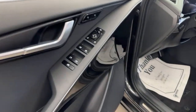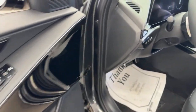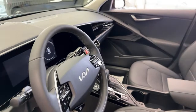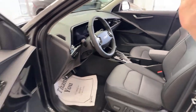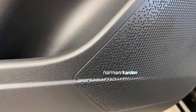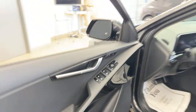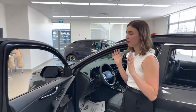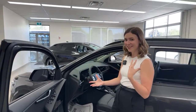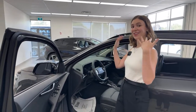Looking at this side, you're going to see that we have lots of glossy black interior elements. So straight across the dash, all on the door. It looks very luxurious, this vehicle. And then also you do have a premium sound system, which is Harman Kardon. I have this in my car and it is phenomenal. I really enjoy it. If you're driving this vehicle, it really adds to that luxurious feel because it's not just for the eyes, it's also for the ears as well.